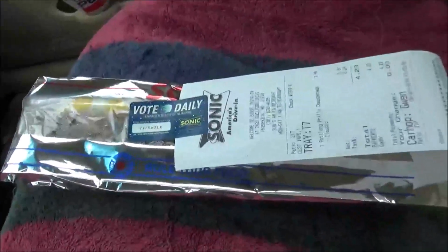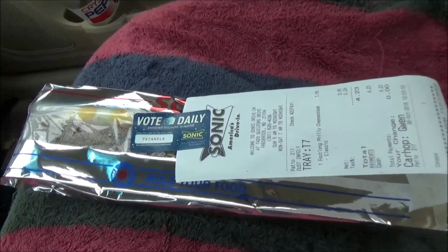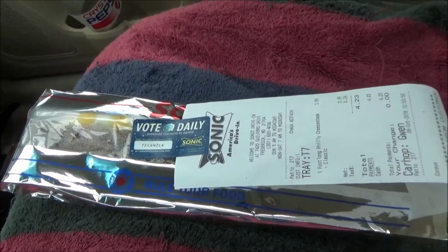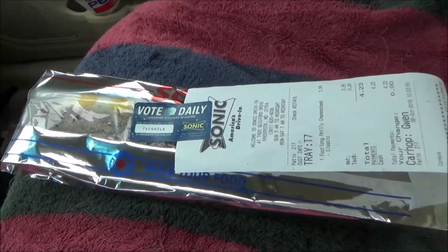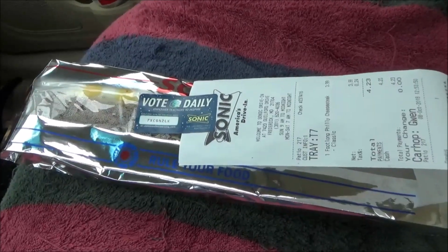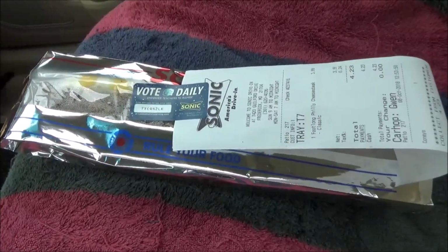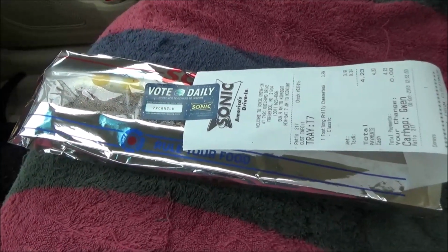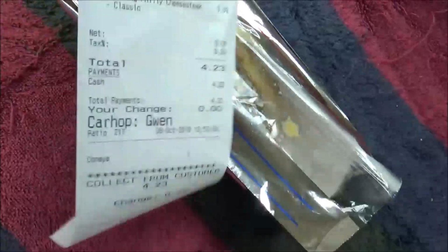Anyway, today I had to jump at the chance when I found out that there was a Sonic just about 25 minutes away from me to check out their latest invention, which is the Footlong Philly Cheesesteak. Well, they're calling it that anyway. They've got two different versions, the classic and a spicy version. Normally, you know me, I would get the spicy version, but having a little bit of stomach trouble today, so I think I will go ahead and get the classic, which I did for $3.99 plus tax, which came to $4.23.